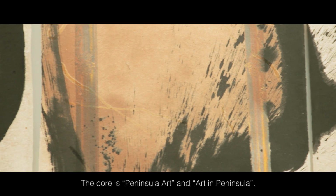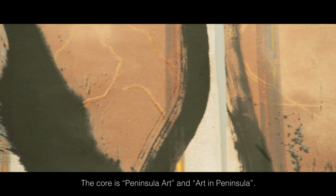The concept, I think, has a core concept, which is art Peninsula.